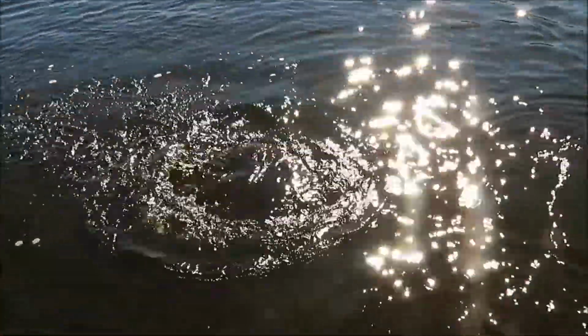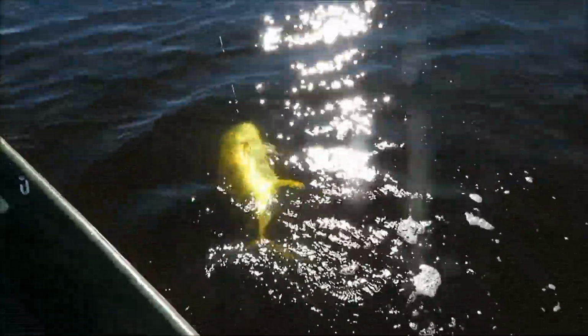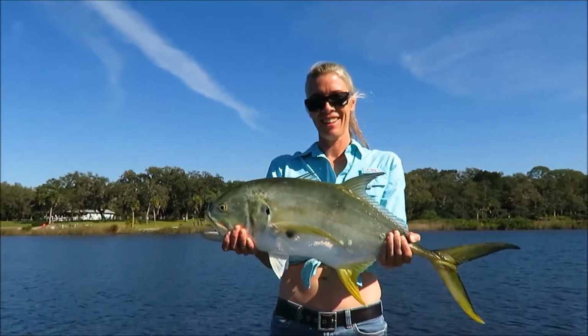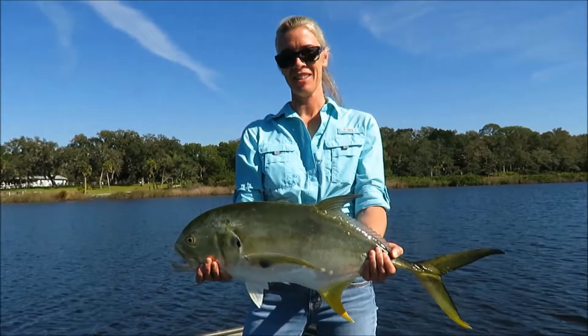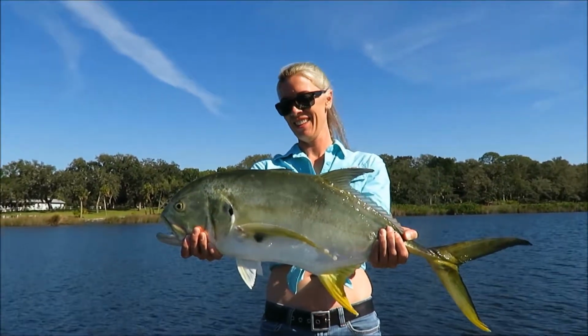I'm going to have to put the camera down and get the old net here. All right, well, let's get him in the boat. Stop reeling. Just lift him up. Nice. Oh, that's awesome. Big old Jack Crevalle. There you go. Lift it up just a little. Pretty fish. Yay. All right, let's get it back in the water.